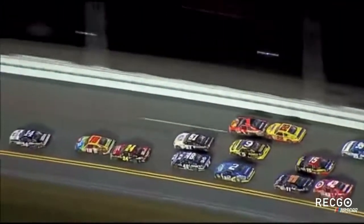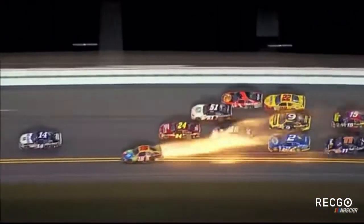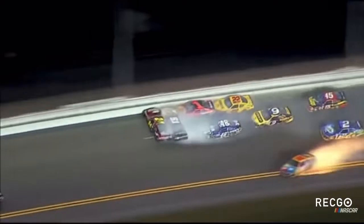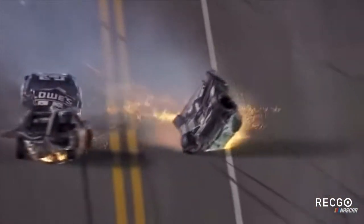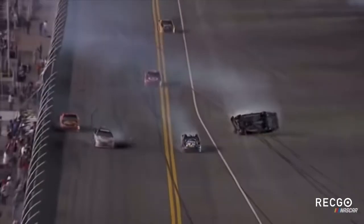Up out of the groove and get by him. Whoa, Busch is around. Can he save it this time? Oh, there you go. He does. He saves it. But there's Jeff Gordon upside down. Jeff Gordon's upside down. And Kurt Busch's car is destroyed.